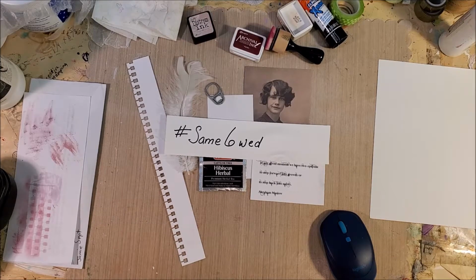Each of the six artists has six items. They have to use three of those items.